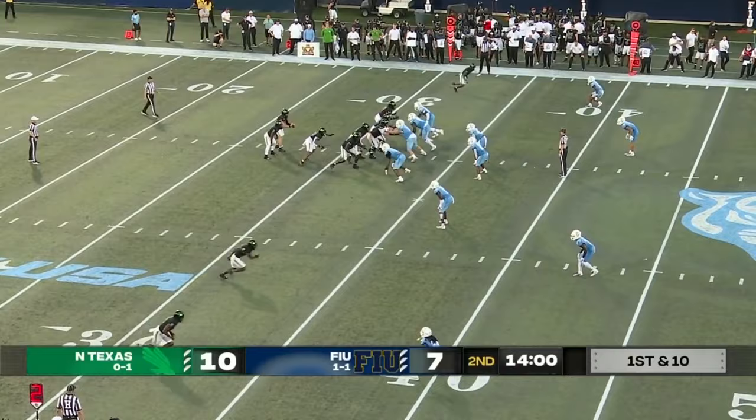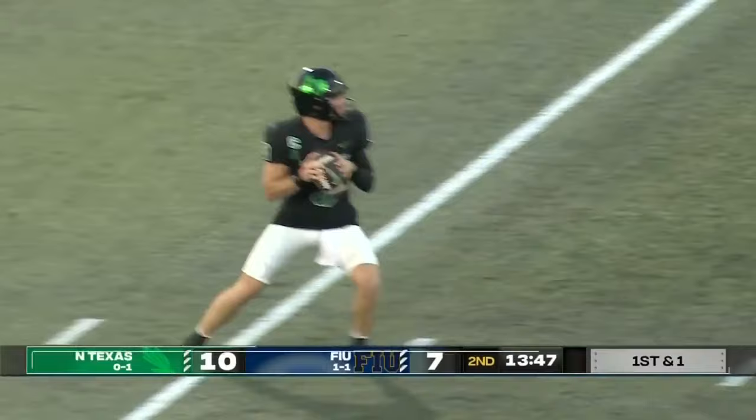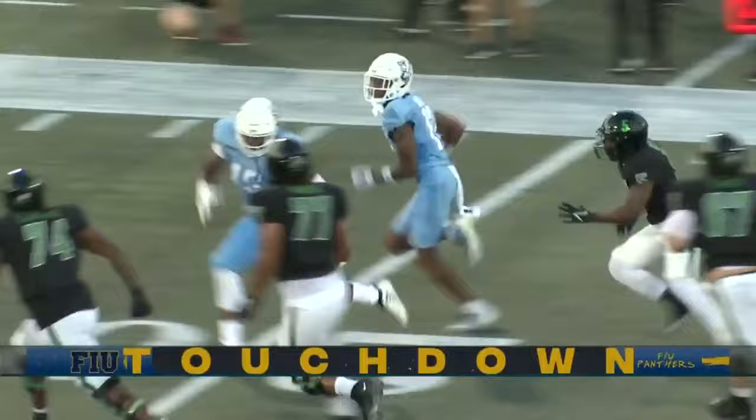Play fake. Earl, another pick. Zeke Masses, he might go the distance here. Pick six, Panthers. Zeke Masses makes a great play. Three interceptions within the span of the last four plays. Game, play action, and throwing a quick hitch. Stoner throwing a quick hitch and his receiver slipping, falling down.